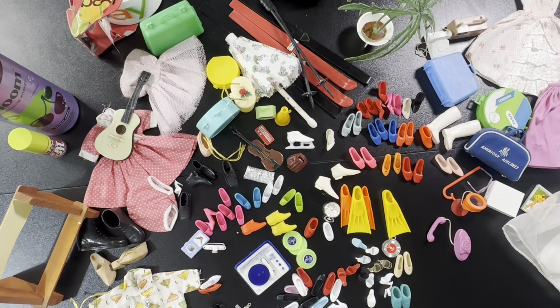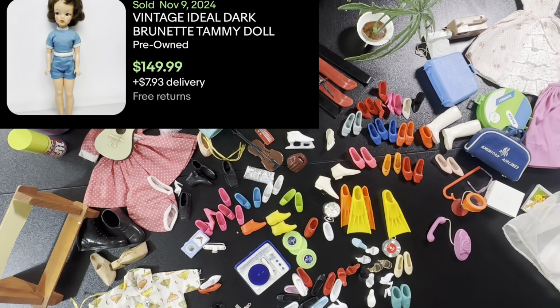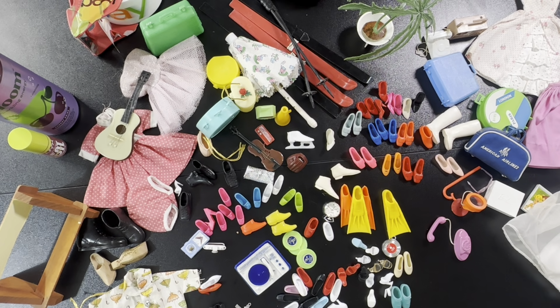I'm going to show you guys some of the shoes, some of the clothes, and then I found some stuff in the basement in my death pile that I have had that is not listed that's vintage Barbie. So I'm going to share that with you guys too. Guys, I have this all sorted out by stuff that is actual Mattel Barbie items and then clone items. Or some items aren't really clone items, they're Tammy or a different doll. So let's go through the Barbie items first.